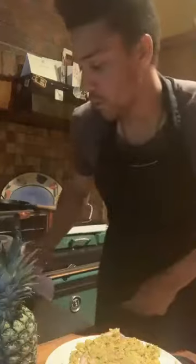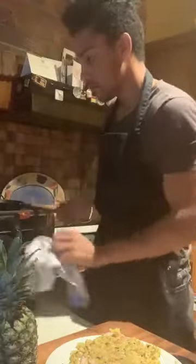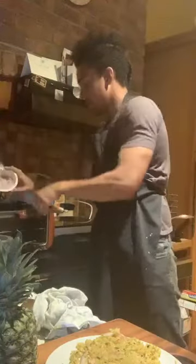Now, for the coconut cream, or the rum cream, you want to start off with a little bit of oil in your pan, or saucepan. A little bit of oil, and you're going to get your shallots. Yeah, get this. And we're going to let them reduce down to a translucency.